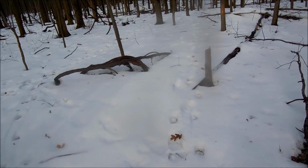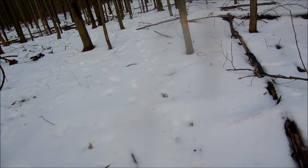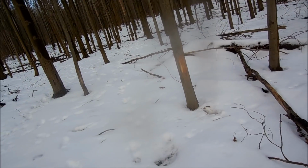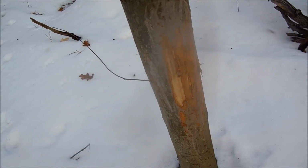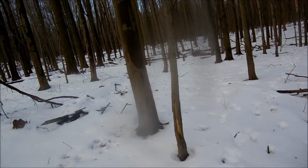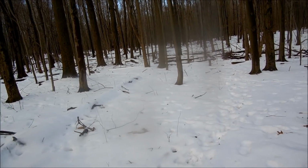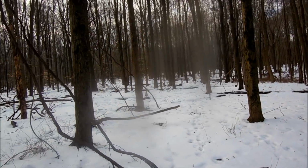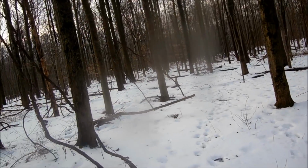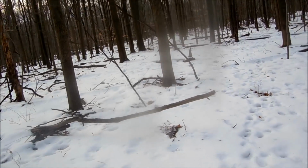On my old tracks here, trying to stay in my own footsteps and not just trudge all over the woods. I got another scrape right here, a little bit older, but I do have deer tracks all over this area too. Just trying to find a good angle maybe to have the trail cam up here. We got scrapes everywhere right here, so the bucks have been active.